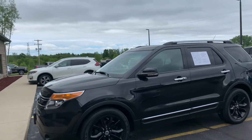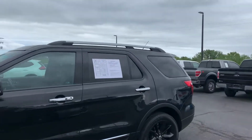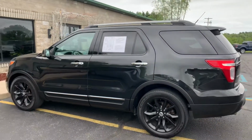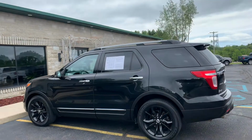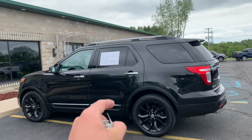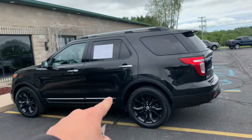You wouldn't believe the messages I'm getting for this one. It's been online for about a week. It just got out of detail. It's a 2011 Ford Explorer Limited, and this is mint. This has been not beat up by any means, but it's got 140,000 miles. So it's only $15,995, and it's a Limited.